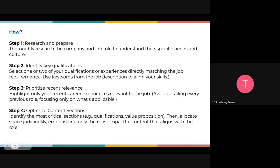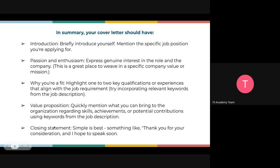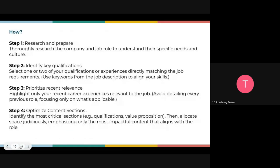And then number four, optimize the content section. That means make it like a letter. Do not make it like an article to read, you know, articles that don't have any paragraphs, that don't have any alignment. No, align it very well in a way that we can read these things very separately. The introduction part itself, the passion, why you are a fit, your value proposition, then the closing statement. Make it easy to go through.